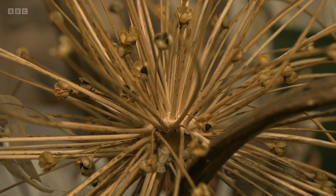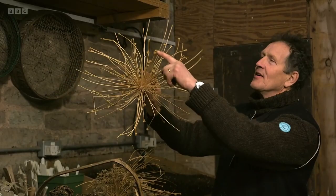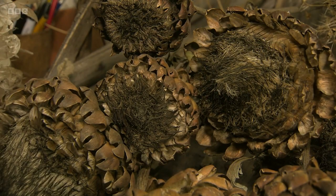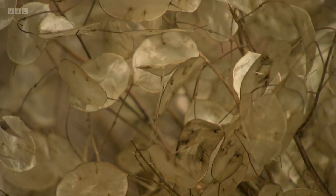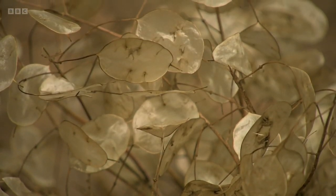This is Allium Schubertii, extraordinary starburst with these little seed heads at the end. You have the cardoon seed heads. And of course, everybody knows about the honesty seed heads with this very familiar moon-like disc. And if you keep them dry and look after them, they will last for years.